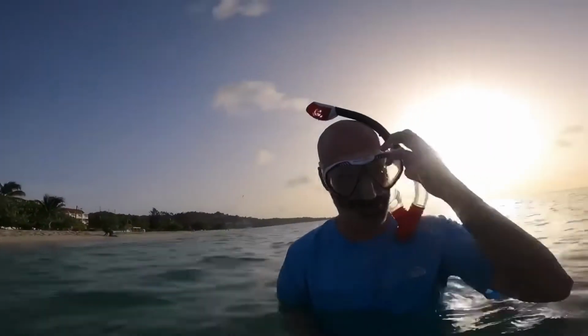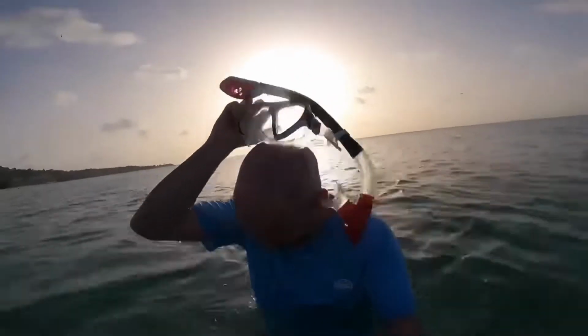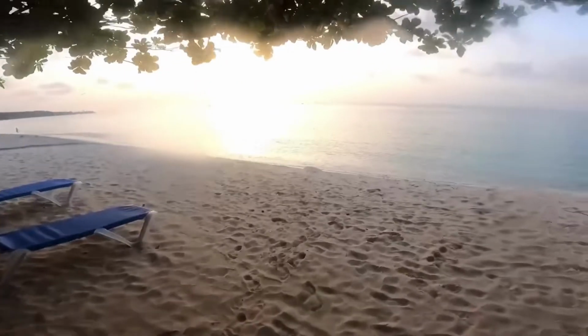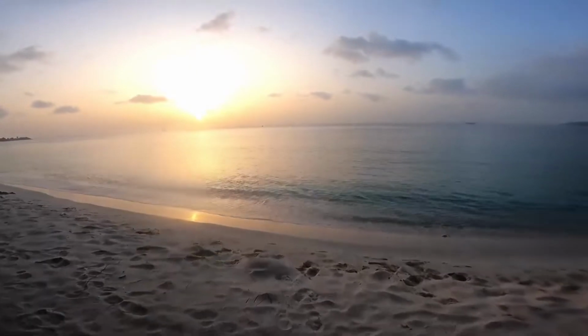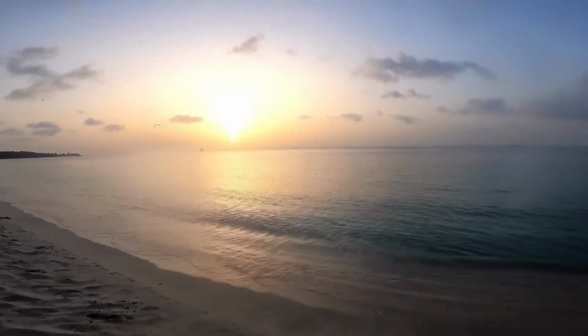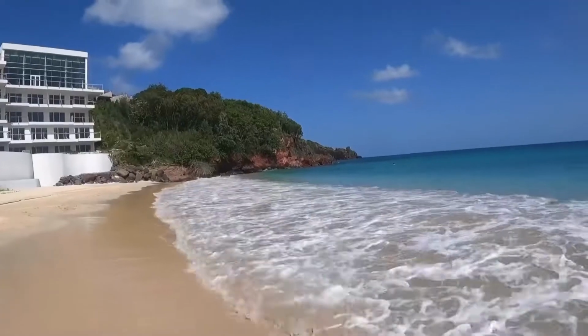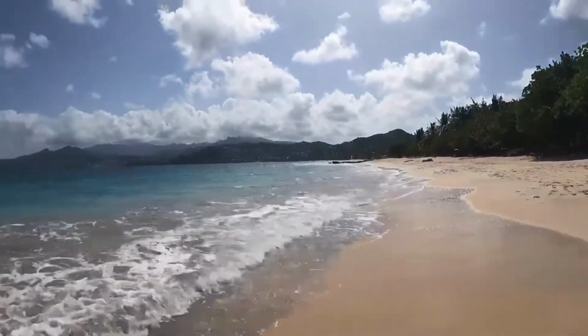Some coral. And the sun was setting, it was very beautiful at Grand Anse Beach. My last swim of the day coming out of the water. Watching the sunset, it was always very pretty. Okay, now it's a new day, so I walked way down Grand Anse Beach to the very end.